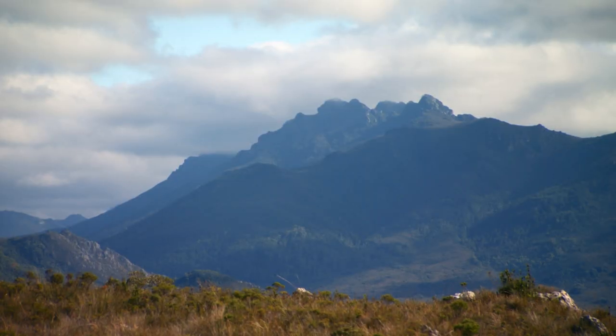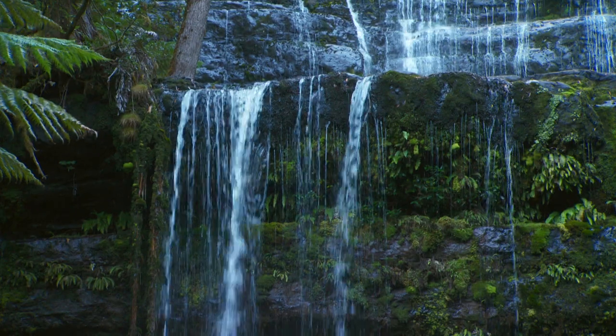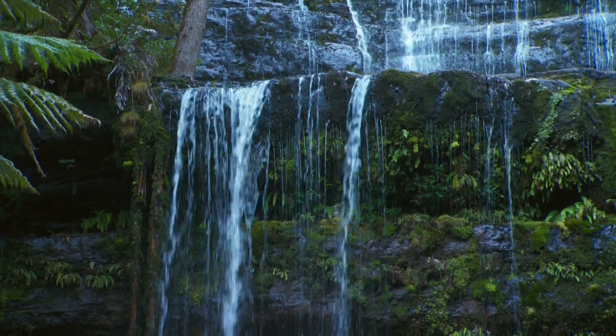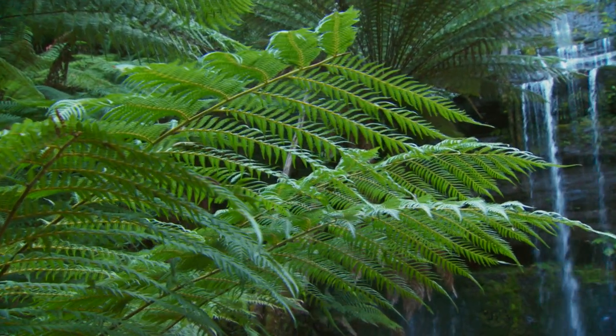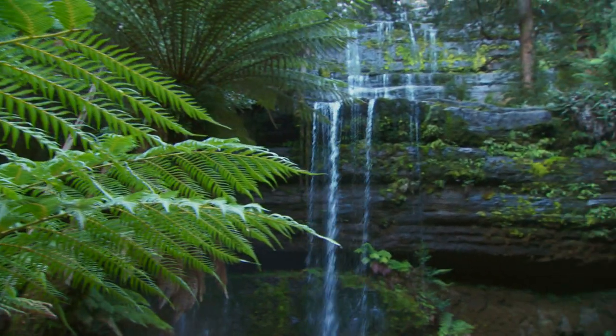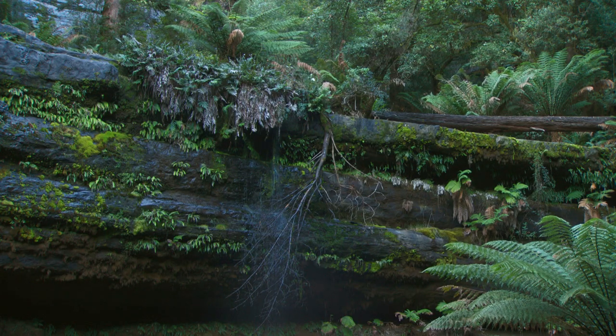Experiencing this remarkable corner of southern Tasmania is definitely a must. The Derwent Valley and Russell Falls offer visitors a truly unique Tassie experience. Reaching into the Mount Field National Park, the scenery is stunning, and you'll find some of the best rainforest and alpine walks in southern Tasmania.